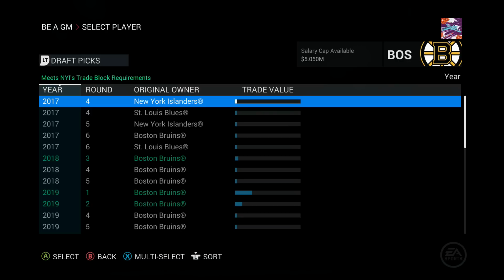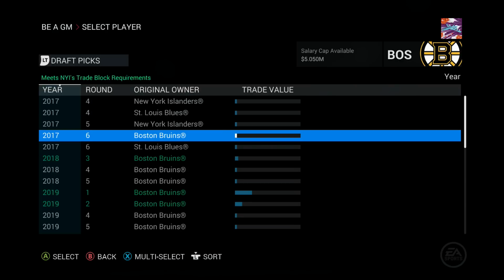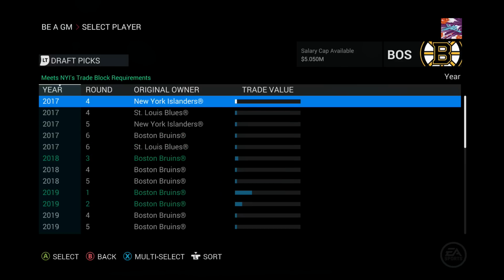Also, guys, right here you can see all our picks now in the 2017 draft. So no first, second, or third round pick, but we do have 2 fourths, a fifth, and 2 sixths. Like I said, just really hoping we can get lucky with at least one of these picks, get like a top 6 or like a top 4D. And then after that, really, we can even just fill out some depth guys. I think that'd be good.